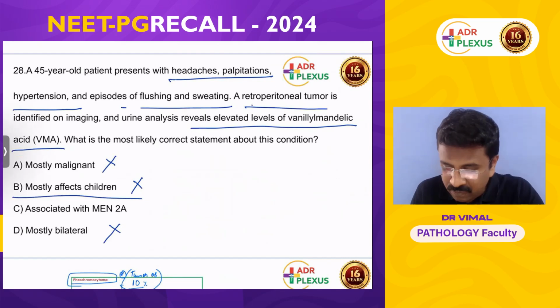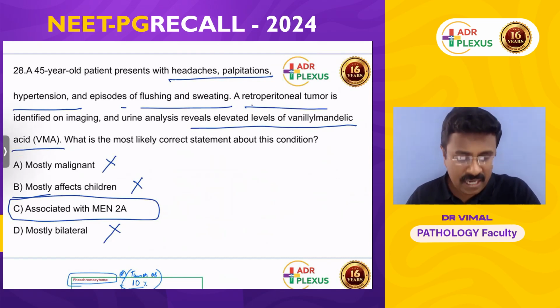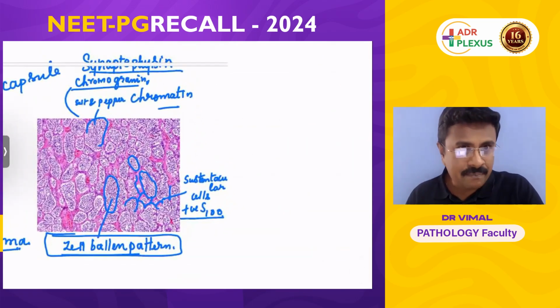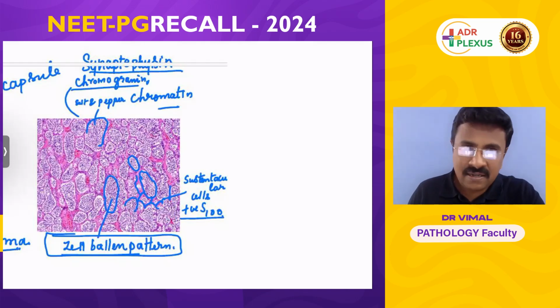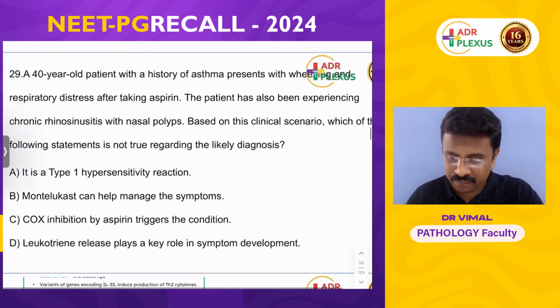Yes, pheochromocytoma is associated with MEN 2A. Yes, pheochromocytoma, hyperparathyroidism, and medullary carcinoma thyroid are the components of the MEN 2A syndrome. We can see this typical next future question, that is the Zellballen pattern can be asked, and the sustentacular cells in this pheochromocytoma are positive for S100, and also the tumor cells in pheochromocytoma, remember, are positive for synaptophysin and chromogranin. This is for the future aspirants who are watching this video.